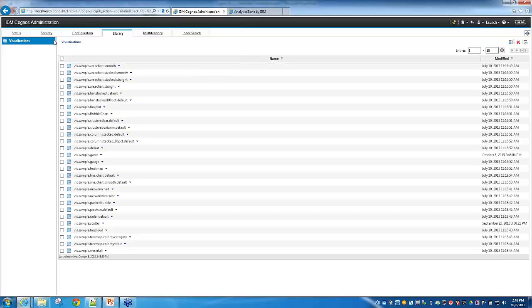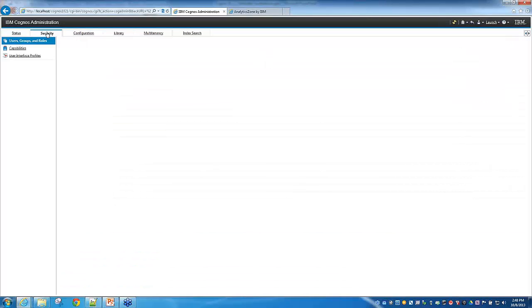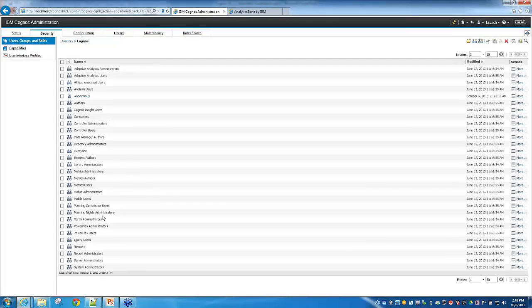If you want to federate out the ability to manage visualizations within your environment, there's also a brand new security group called Library Administrators. This is an out-of-the-box security group, and this provides you a way to allow people to administer just the visualization library within your environment. So you can let your advanced report authors or anyone you want to delegate that responsibility out to do that in your environment without necessarily having to have full administrative rights. And again, you can fine-tune that as well, just like everything else.